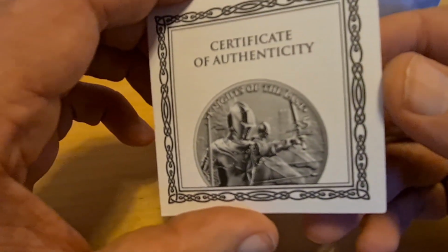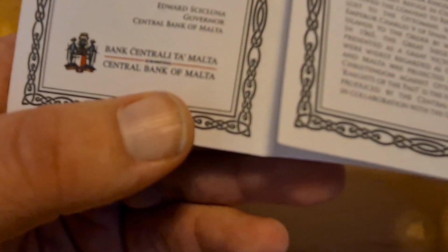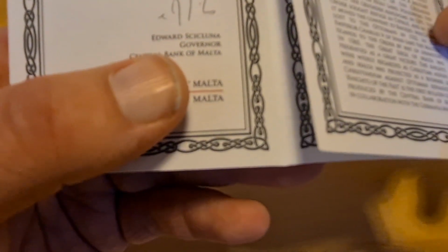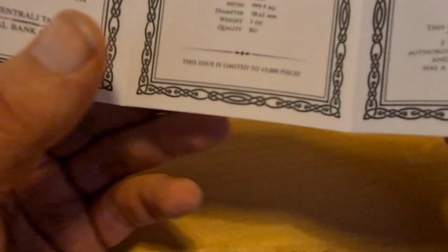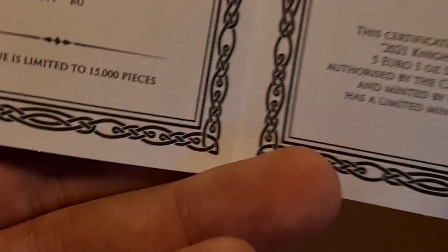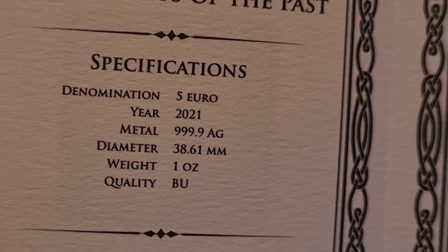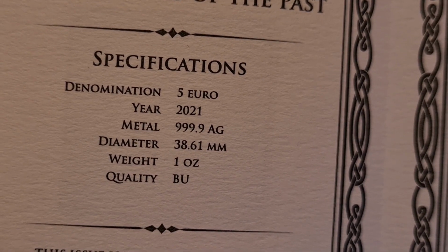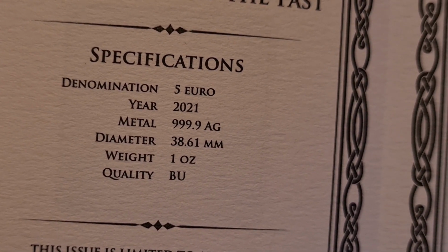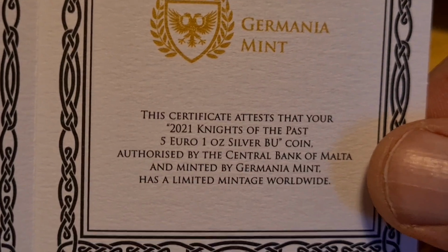Once you've given them, you don't get a new one. So here it is. Look at this. Wowzers. Some kind of writing on there. That's interesting. I'm not sure what that is. Might be a signature. Could be a signed copy. I don't know. And then we have the tech specs here, and we'll have to zoom in a little bit for this. So, as you can see on the bottom here, it does say this issue is limited to 15,000 pieces. Has a denomination of €5. 2021. 4 nines silver, diameter of 48.61, 1 ounce, and it's a BU. But honestly, guys, this is more like a proof coin.